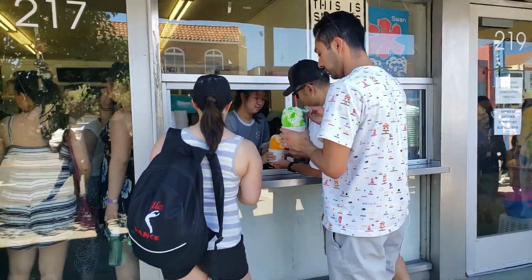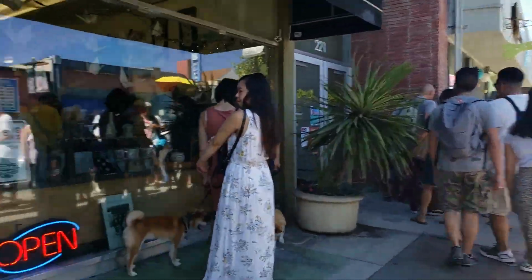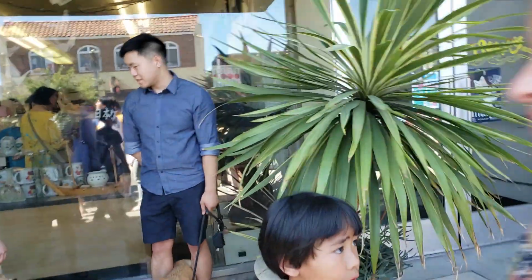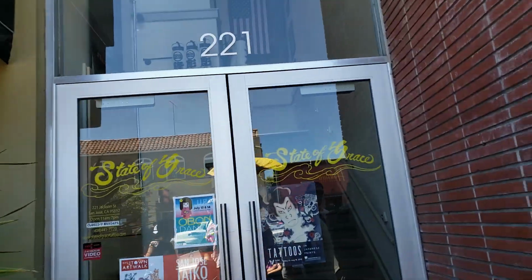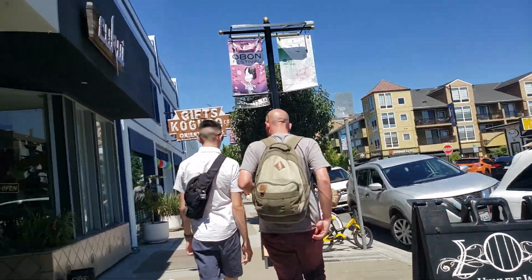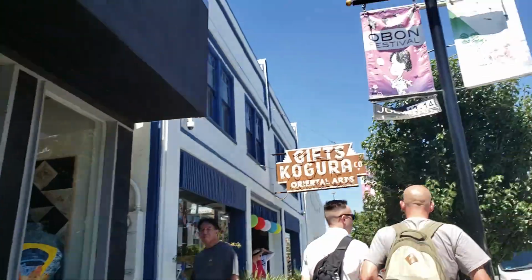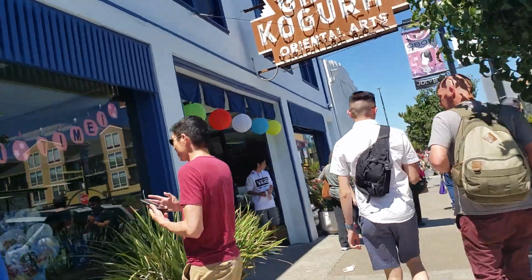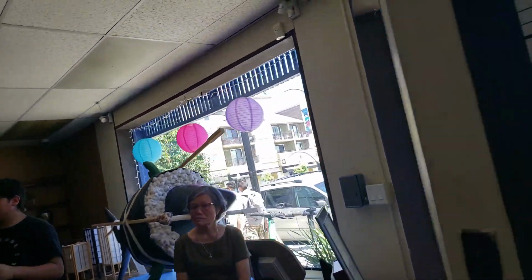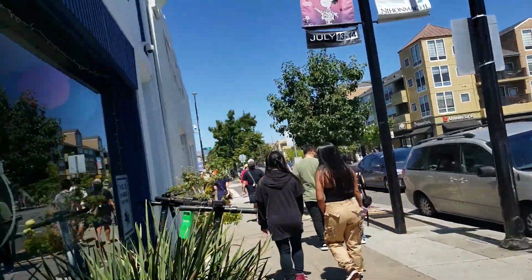Ooh, ice cream shop. State of Grace. Their specialty is tattoos of cats. Oh, like the... it's all traditional. Let's check out these gift shops. Ooh. Is that shark sushi? Here's a shark sushi.